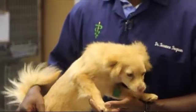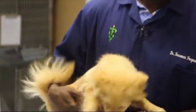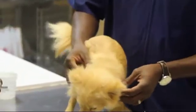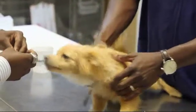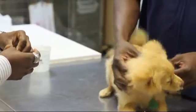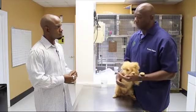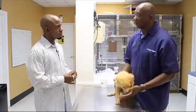One is what we talked about earlier, which is food. You need to make sure that you're on a good premium dog food. A lot of other foods have a lot of fillers in them that aren't good for them. So if they're a puppy, they need to be on a puppy food. If they're adult, they need to be on a good adult food. And if they're older, 7, 8 years old, they need to be on a senior diet.